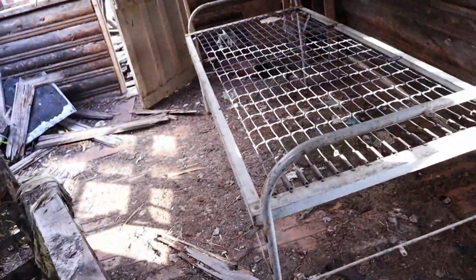I wanted to try something though. You see this curtain there? Is that cool? Love this. Still got the original curtain on there. I'm going to try out this bed.